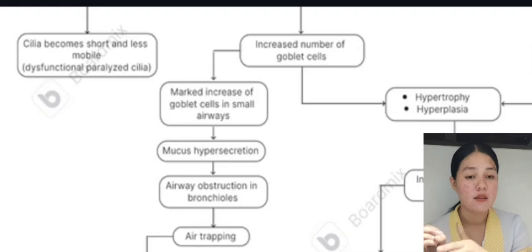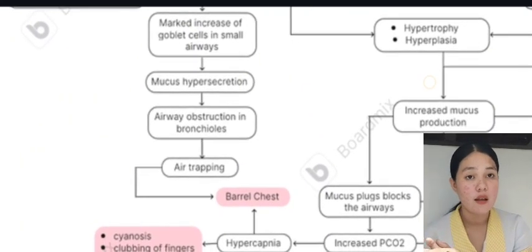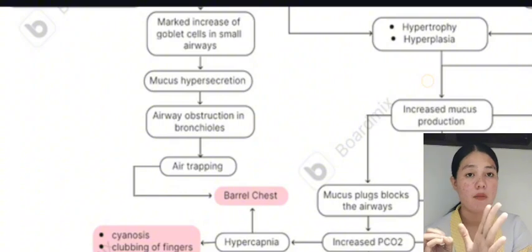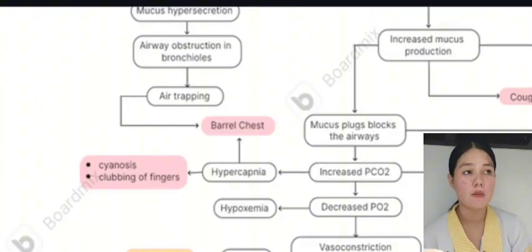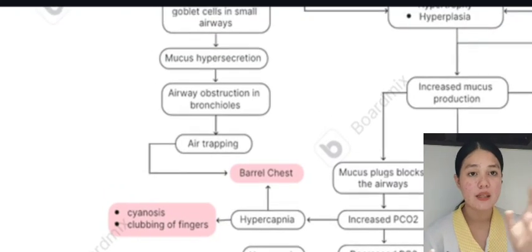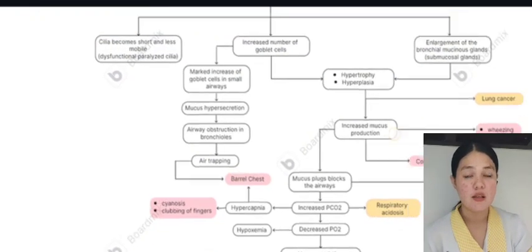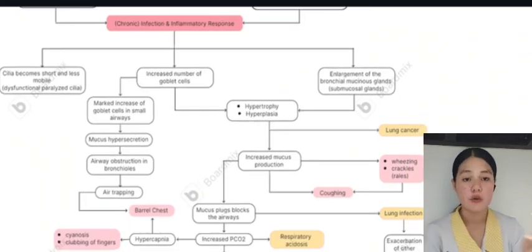Okay, so since there's mucus hypersecretion, magkakaroon ng air obstruction in the bronchioles. Then magkakaroon ng air trapping kasi hindi na makakalabas yung air kasi obstructed na siya. Okay, if this situation is prolonged, so pagpasok ng hangin, matastuck siya doon, matatrap, dadami, which is what leads us to the manifestation of a barrel chest. So this manifestation is usually present sa emphysema. However, nangyayari din siya sa chronic bronchitis if there is a prolonged air trapping.